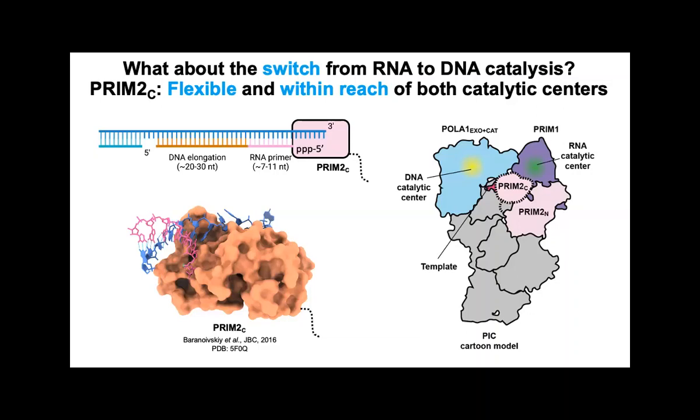Because researchers have shown in the past that the prim2C domain of the large primase subunit is important to initiate RNA primer synthesis, because it's able to bind the 5' triphosphate group and the 3' overhang of the template. So I drew this simplified cartoon. If you remove the prim2C domain of Pol-a primase, it cannot make de novo RNA primer from scratch. It needs prim2C to be around.